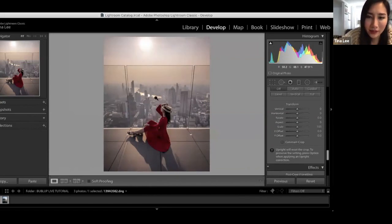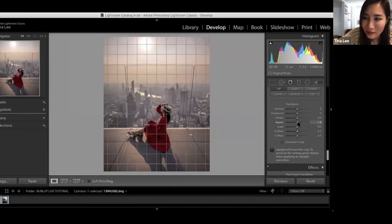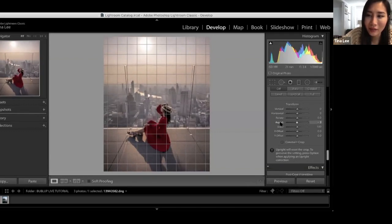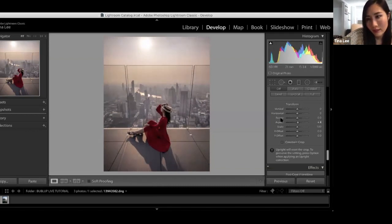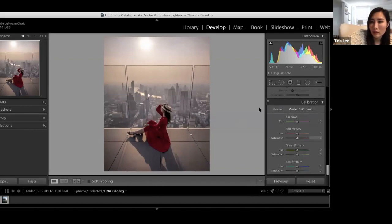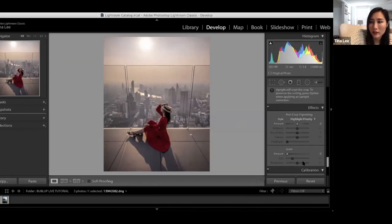With the transform, another tip is if you're standing in the picture and you want to look taller, go to this little secret knob here called aspect. Increase. So just look at the image. Oh, taller. Then the opposite. Just increase the aspect a little bit, just to fool the eyes, but not so much that you distort everything. I'm sitting in this picture, so it doesn't make sense to change that. And for the other things here, the calibration, the effects, I personally don't use those, so I'm not going to go into detail.